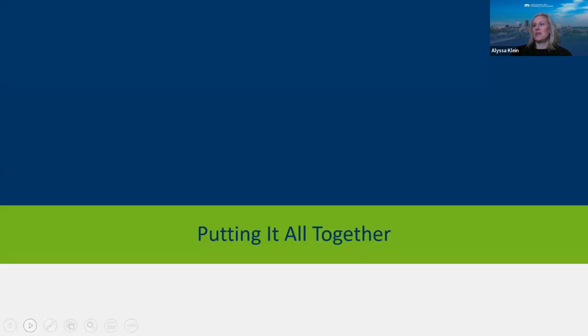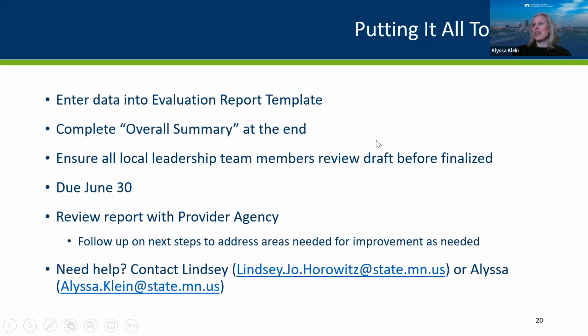So, putting it all together. Again, you're going to enter all the data into that report template and complete that overall summary at the end. Ensure that all local leadership team members review the draft before it's finalized. You want everyone to review it. Again, don't forget that we ask that you submit them to us by June 30th. But you'll want to set up a time to review the report with the provider agency as a leadership team, and discuss any next steps to address and how you'll follow up on those things. And again, if you need any help, Lindsay and I are here to help support you through this.